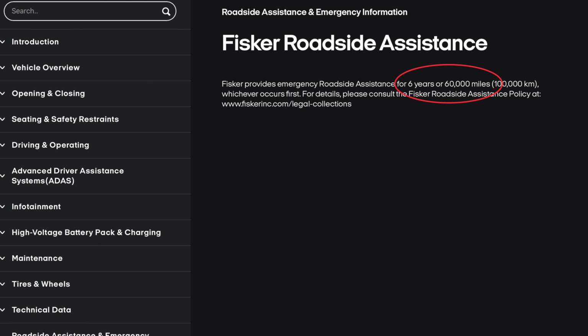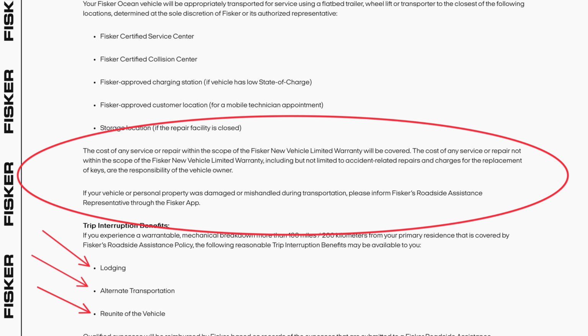How about roadside assistance? Fisker provides roadside assistance for 6 years or 60,000 miles, whichever comes first, but it's not detailed how that works directly in the manual. So what did I do? I checked to see if we were covered, and the answer is yes. Lodging, alternate transportation, and warranty work are on the house. Any service not covered by the warranty is obviously on you, but the tow truck and transportation seem to be covered by this 6-year, 60,000 mile service.